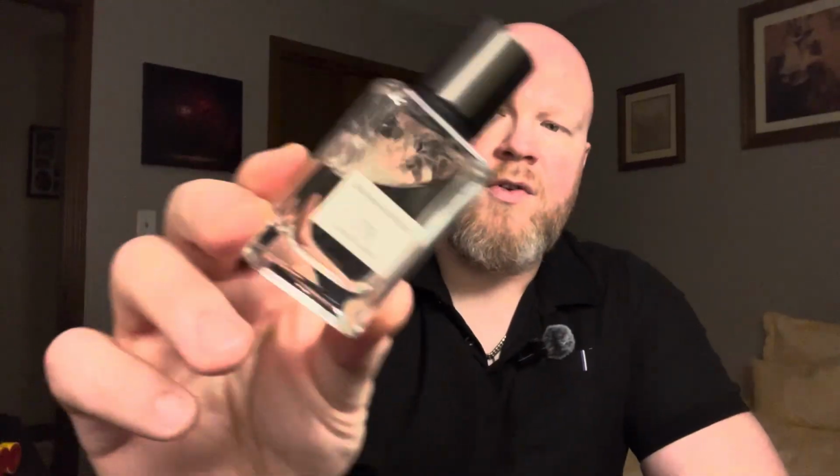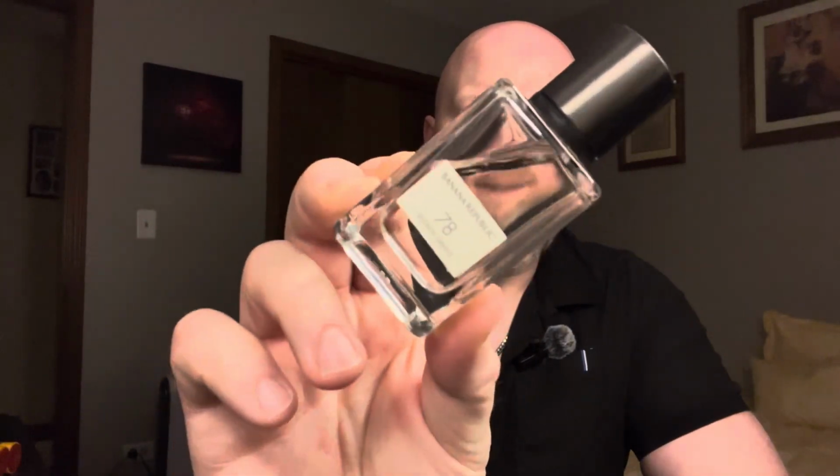This is probably most people's favorite Banana Republic fragrance. Just like in the name, it's green. It's fresh. It does have a citrusy freshness to it, so it's not just green. It doesn't smell like green leaves and grass and all that stuff. It's got a little bit more going on with it. So yeah, number 78 Vintage Green from Banana Republic.